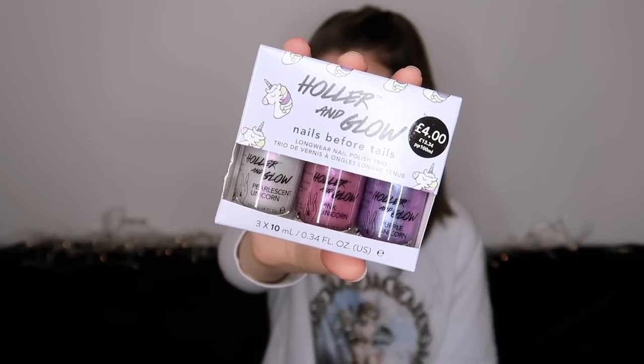This one in the middle is probably my favourite from this set though, just because I love how blue it is. The next one is called Nails for Tails. Very similar trio set, however, it's just more pinky and purple. I think it's really good that they offer multiple sets, just various colours. I think that's really good.